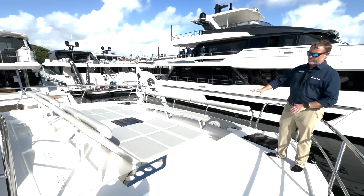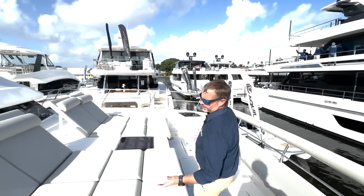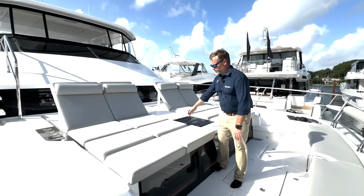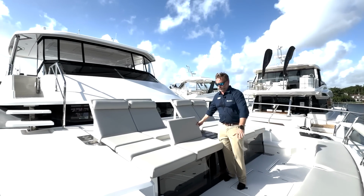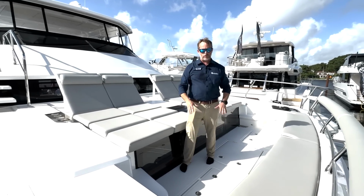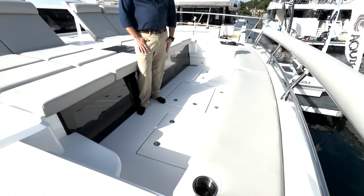But then we also have multi-position sun loungers up here. So you can entertain a lot of people up here. You can lay these completely flat. You can multi-position the back of these up so that we have a bench seat forward, and then you can have additional seating here for individuals. Lots of cup holders, stereo speakers, and then we have a lot of drains up here.